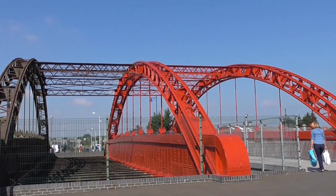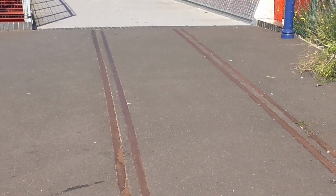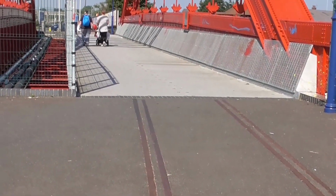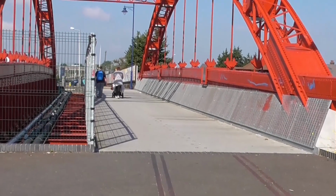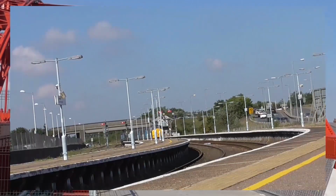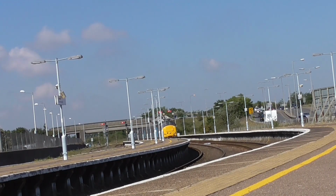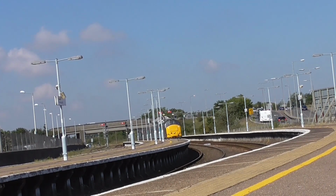Just outside of Great Yarmouth Station we notice a bridge. This bridge has indications of an old railway line going across it. We have reason to believe that this used to be the line down to Yarmouth Docks. We are now going to leave Great Yarmouth and head back down to Norwich on the short set, this time led by 37405.